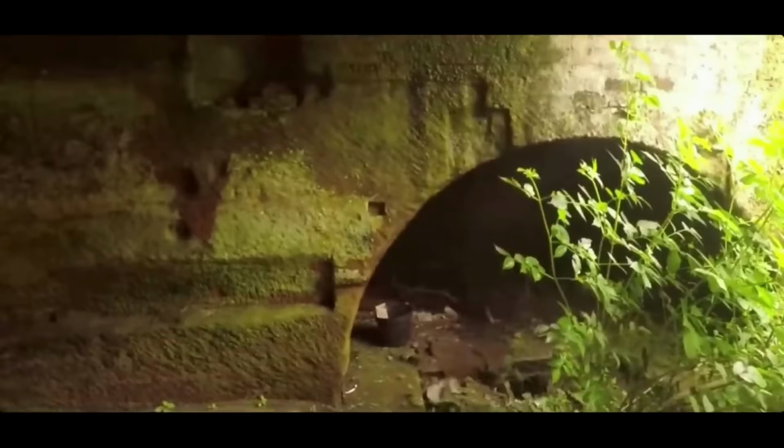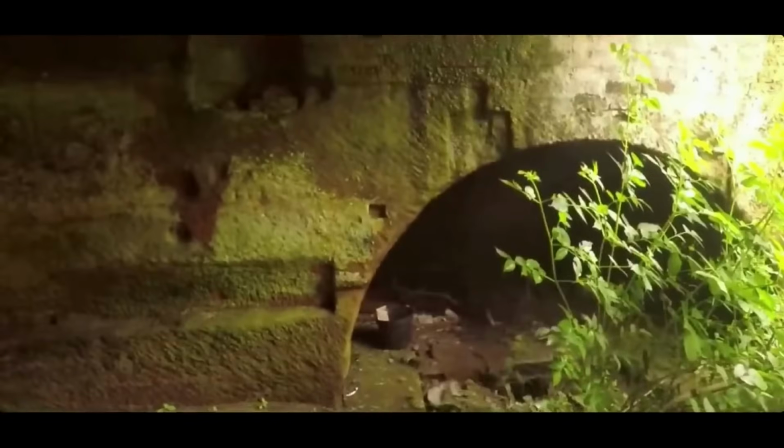Now this is extremely old, and it's extremely advanced technology. Look at the symmetry, the precision in the arch. And you always find these little squares. Maybe some sort of lighting went there. Who knows?